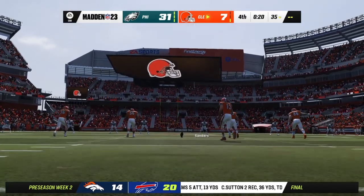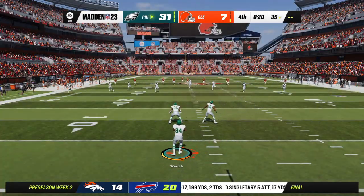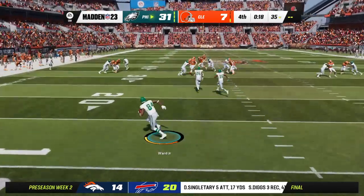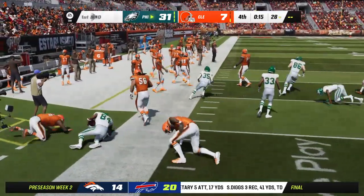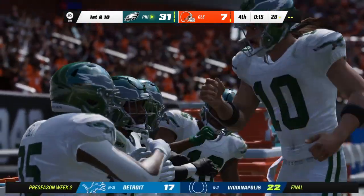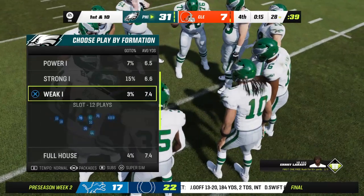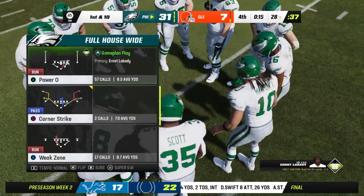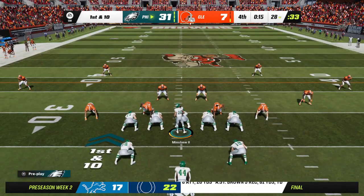Set now to kick this one away, and off it goes. This will be fielded inside the 5. And he'll be out of bounds across the 25. The Eagles offense set to begin their next drive.